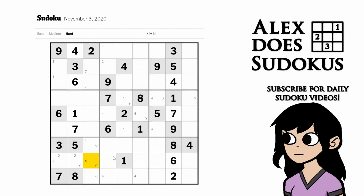So maybe I should go back to the 2s now. Or did I finish with the 2s? I can't remember now. I do have a pair of 2s up here because of that 2 and the pointed pair of 2s along with that 2. Yeah, I do think I'm finished with the 2s. Anything on the 3s? I've got a pair of 3s over there. And I think that's it. I do have a pointed triple of 3s, but I've got the other 2 3s already locked down anyway.